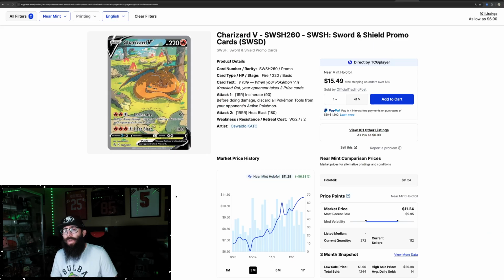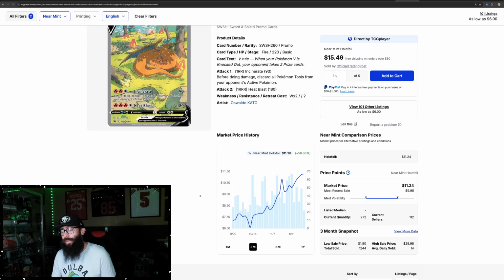Then we got the sleepy one, the sleepy boy. This card, it's hard to see if you haven't paid attention, but I don't know if he's sleeping or just recovering from a fight with Venusaur. I thought he was just chilling, taking a nap, and he lit the forest on fire, but I think he was from this fight with Venusaur. Maybe this one pairs with the Charizard V from Brilliant Stars, which is my favorite Charizard artwork ever. But yeah, 56% growth in the past 3 months.